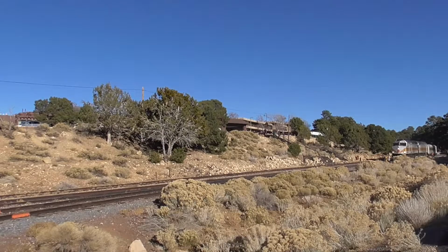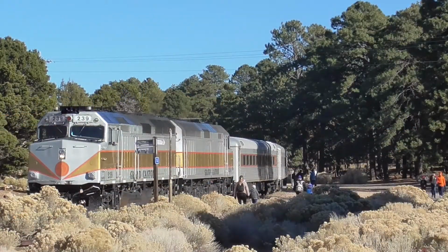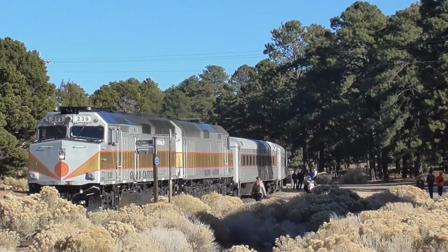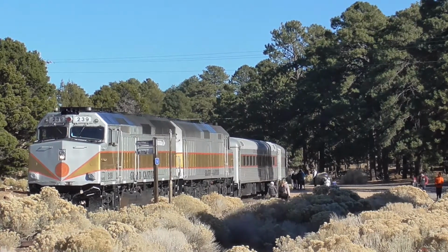It's November 2021 in Grand Canyon, Arizona, and after eating a good lunch, I decided to go down to the tracks. At the tracks awaiting me is Grand Canyon number 239. 239 is an ex-Amtrak F40PH, now an F40FH that works on the Grand Canyon Railroad.